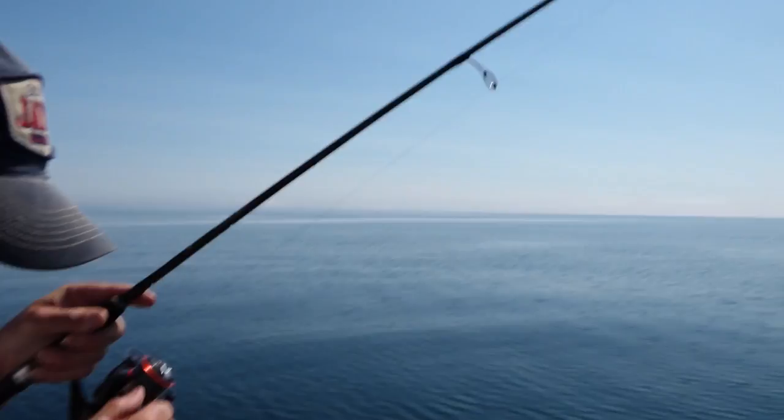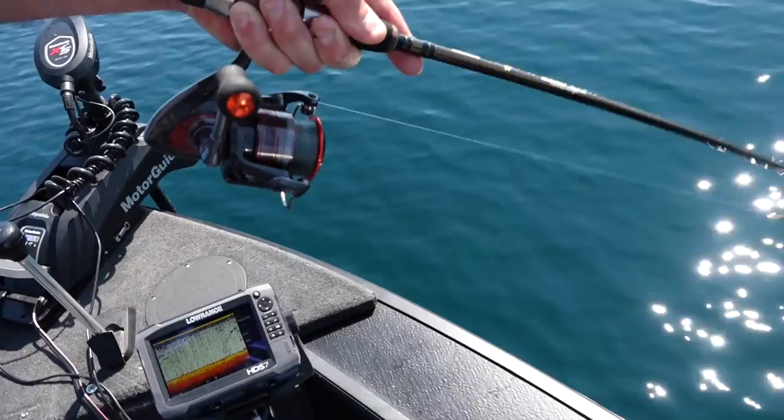A little resistance on there. Woo, and down to the bottom he goes. That is a classic lake trout maneuver right there. They love the sound.